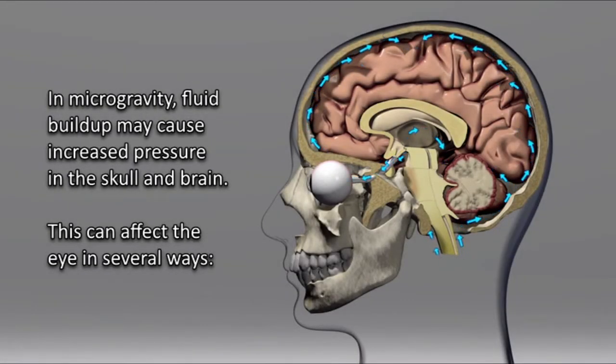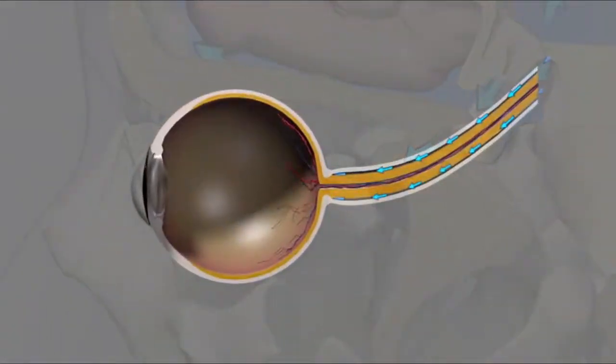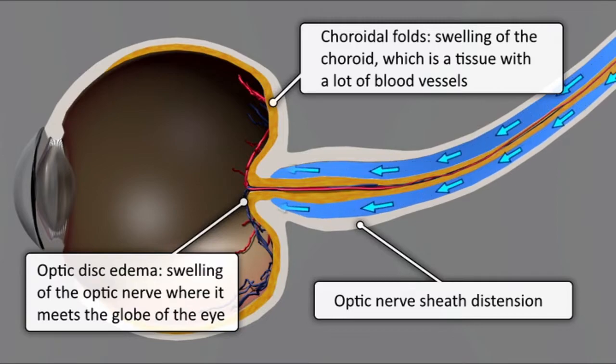In microgravity, fluid buildup may cause increased pressure in the skull and brain. This can affect the eye in several ways. Choroidal folds, swelling of the choroid, which is a tissue with a lot of blood vessels. Optic disc edema, swelling of the optic nerve where it meets the globe of the eye. Optic nerve sheath distension.